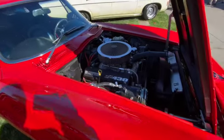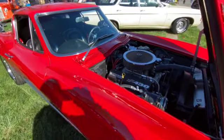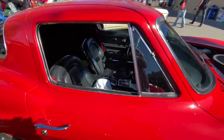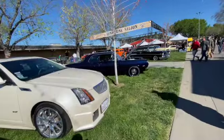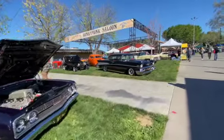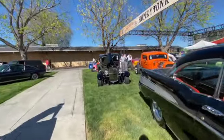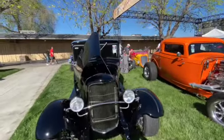Inside these vehicles it's so incredible, with a lot of engine in them. Try to look inside. That's pretty cool. It's a sweet little ride. Check under the hood at this one.